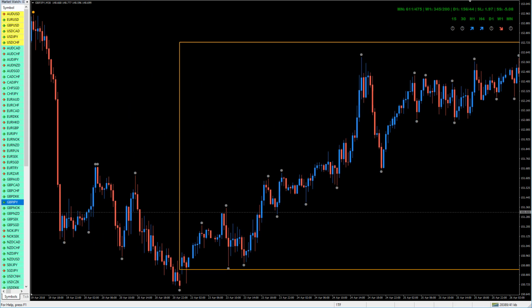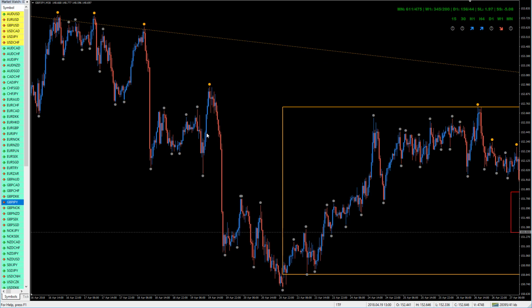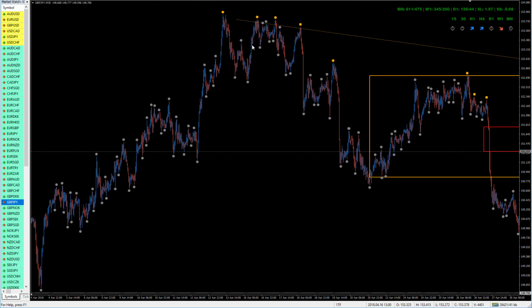We want to now find the area. We want to find valid opposing areas of supply and demand so that we can find out what area of supply took out the demand down here. So I'm going to zoom out a little bit, and I'm going to look for that.